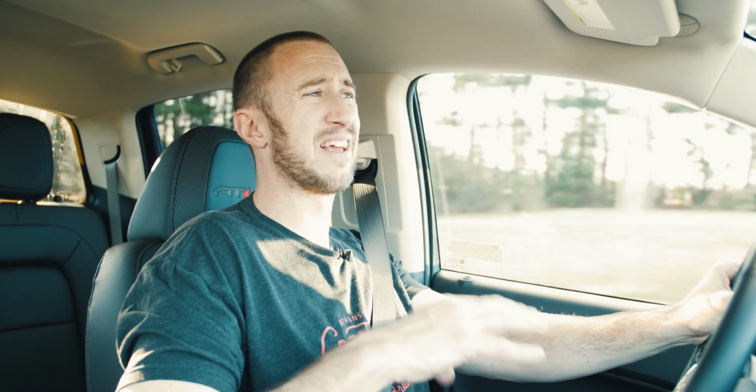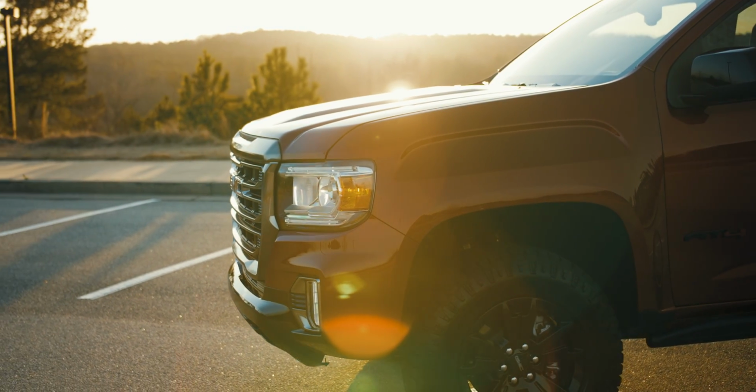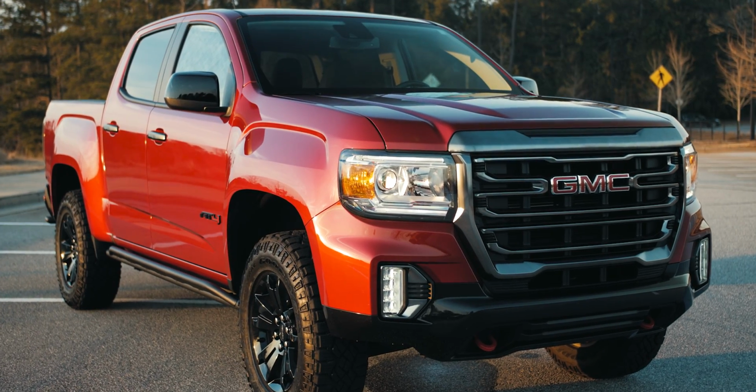On a truck like this, with these types of tires, it should not do well on the handling road. It should be upset by it. It should ride harshly. Now, I will say there's some road texture that comes through because these are large kind of off-road biased tires. But in terms of body control, that's where this thing just kills the competition.